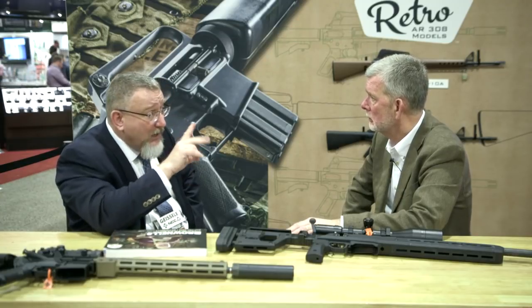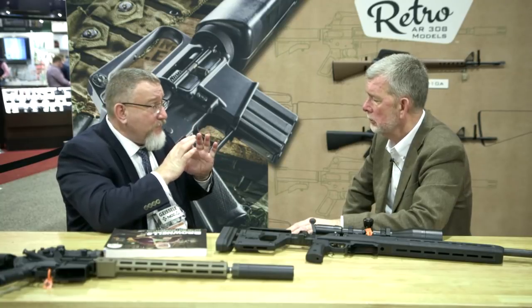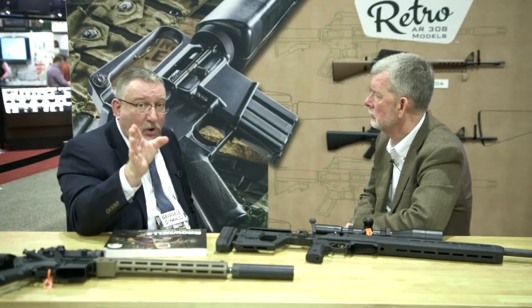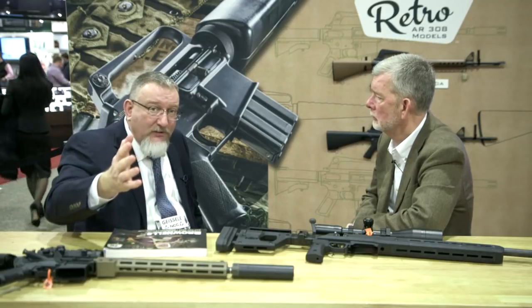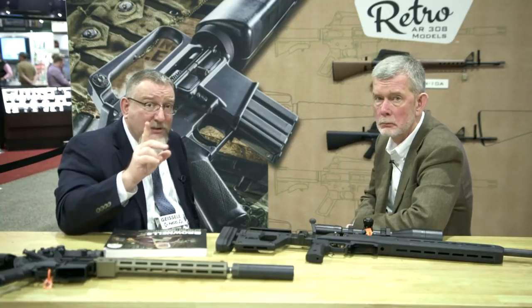You'll notice that all Geissele triggers, Steve, if you've ever noticed, don't come in that little box. Now look, I get it that that box serves a purpose. It gives the impression and the perception to the guy who's working on his AR-15 that that trigger is easy to install. But there's some problems with that box.